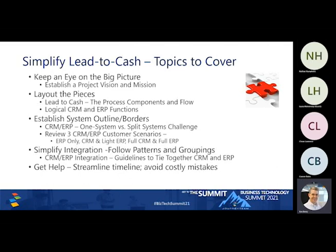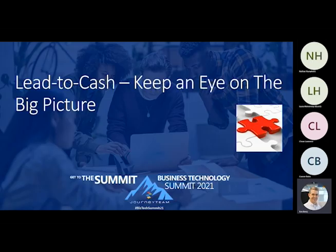And we're going to jump in and talk a little bit more technically about some of the integration pieces, assuming that we are working with a full stack CRM and ERP implementation. The integration becomes very key to that. So we'll talk about some of the patterns and groupings that we need to adhere to, to make sure we have a somewhat easy and seamless integration. And then talking about getting help from partners like JourneyTEAM to help streamline the timeline and avoid some of the costly mistakes.